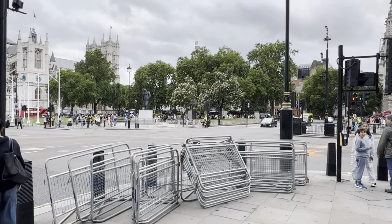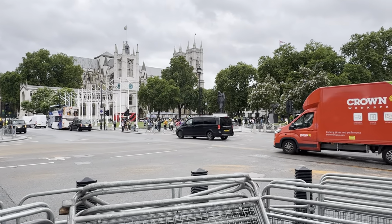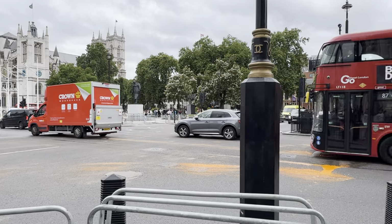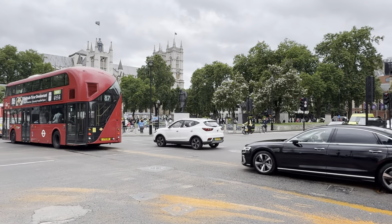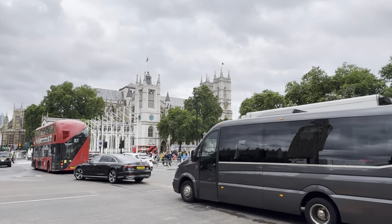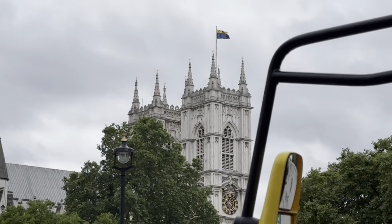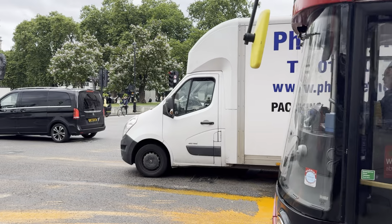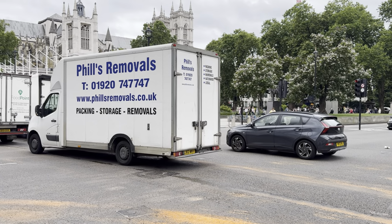So I thought we'd start here just so I can give you some perspective of where we are and how close changing of the guard is to Parliament Square here in central London. You can just see over there, that is Westminster Abbey. Extra busy here today as schools have broken up for summer, so lots of families out.